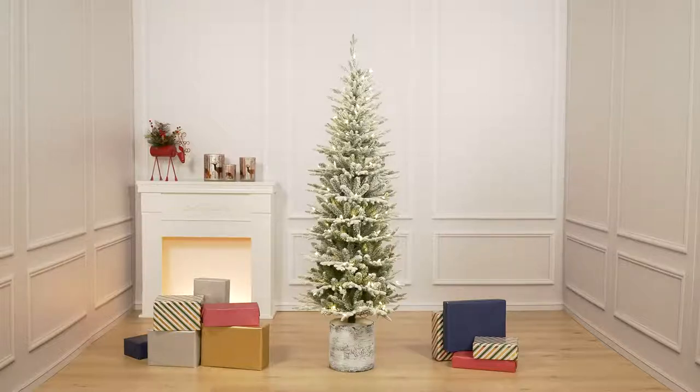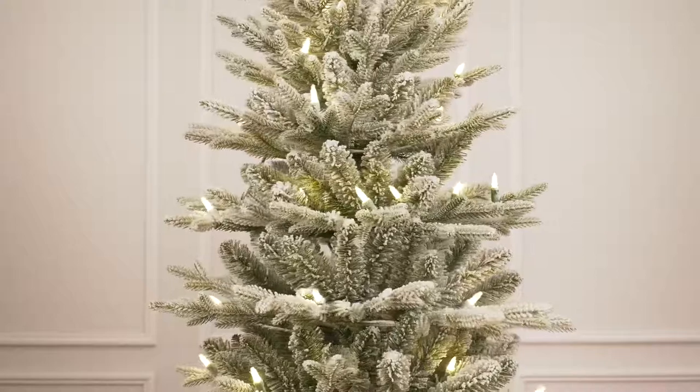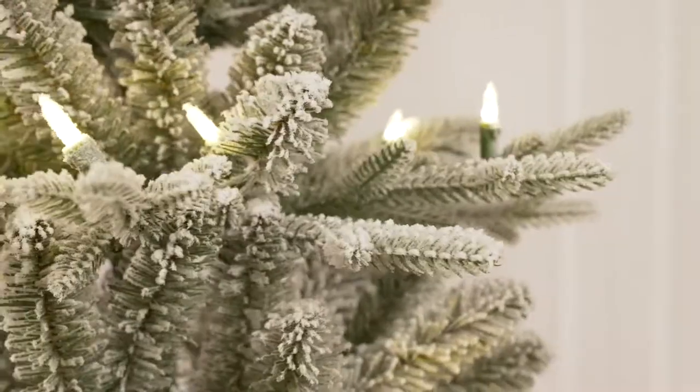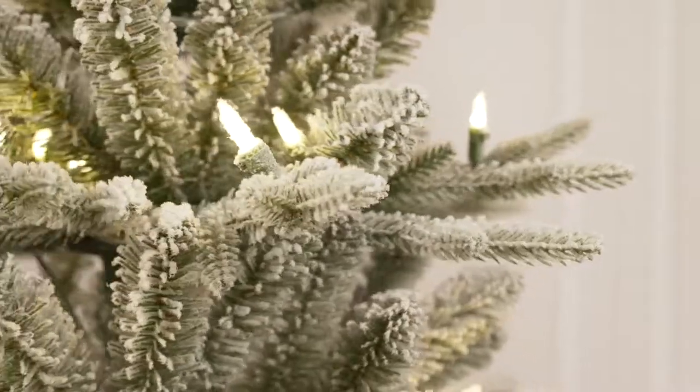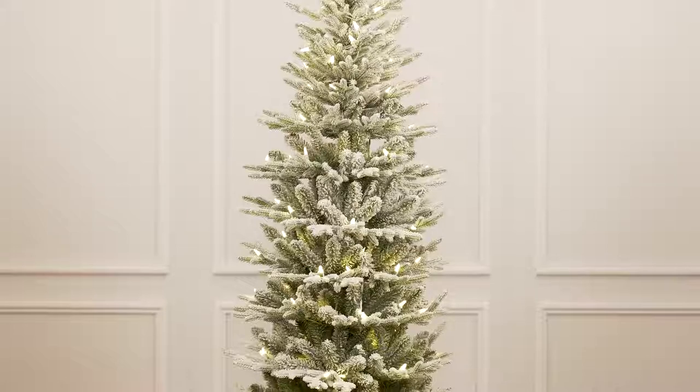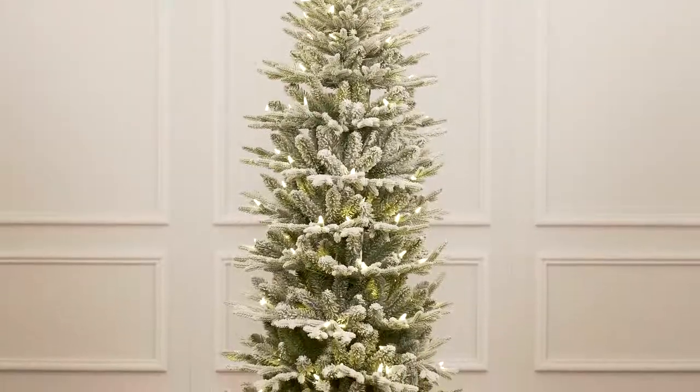Deck the halls with the Flocked Arctic Fir Tree by Pulio International. Our Flocked Arctic Fir has an exceptionally natural look with handcrafted, lifelike branches. Assembly is quick and easy with sturdy metal hinges that allow the tree branches to fall easily into place.